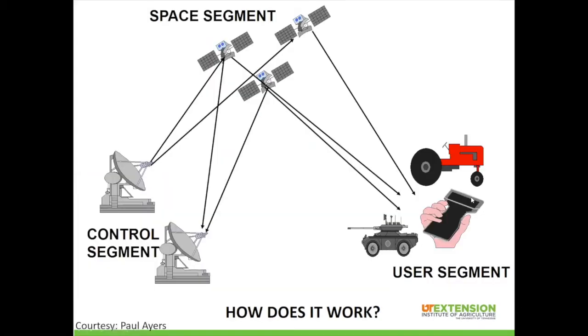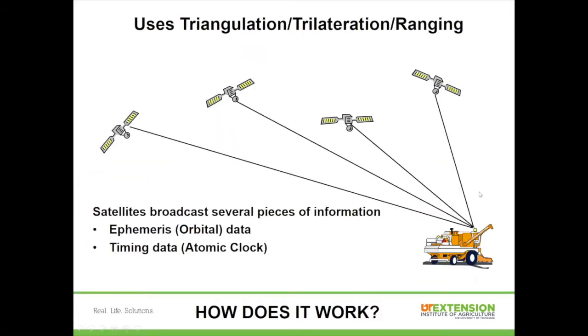The technology behind all of the GNSS systems, such as the US's GPS, is comprised of 3 segments: the space segment, or the satellites, the control segment, which monitors and maintains satellites in their orbits, and the user segment, or the GPS receivers we have in our phones, tractors, etc. The satellites are continuously broadcasting information back to the control and user segments to ensure we know their exact position and time.